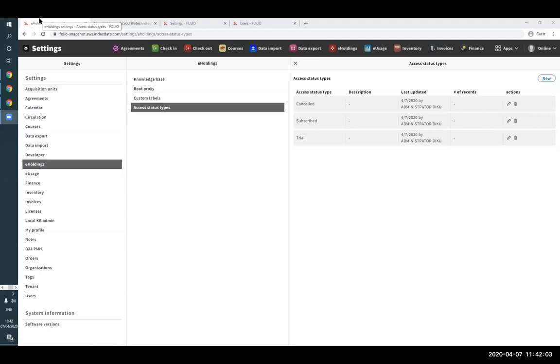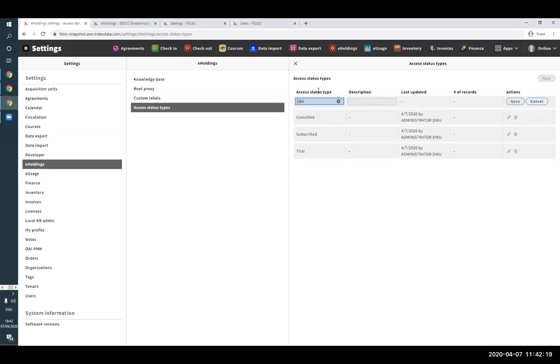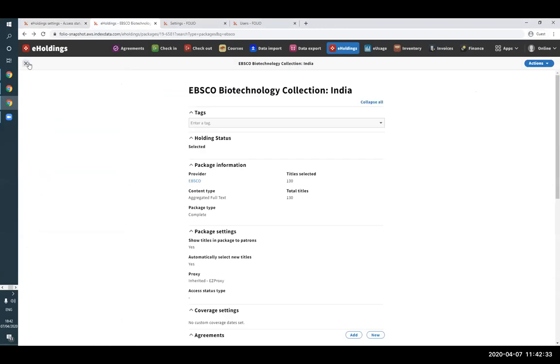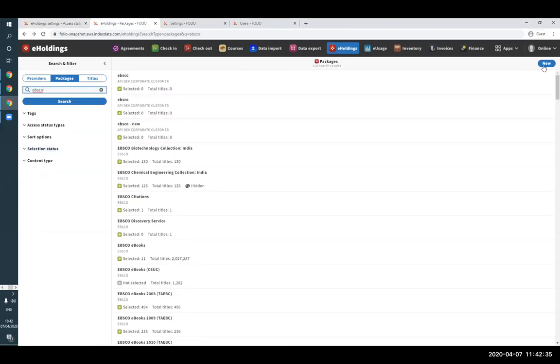I'm going to start off with the access status types. It can be found in the holding settings. So here we have a few created examples. Let me create another one, for example. And we can have up to 15 of these access status types. And now I'm going to show you where they can be applied.